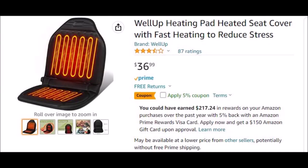In the cold, I am so glad I got this. I got a seat cover that heats up for my car. It's between $30 and $35, I think, on Amazon.